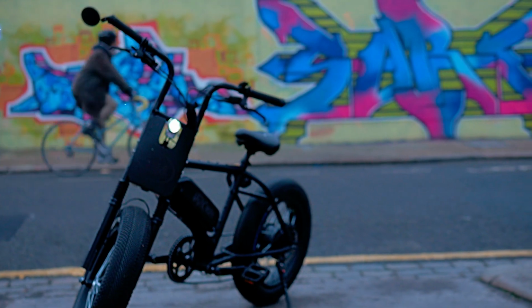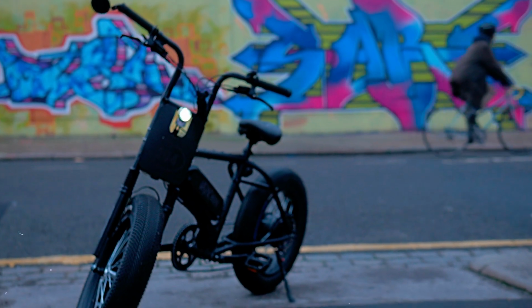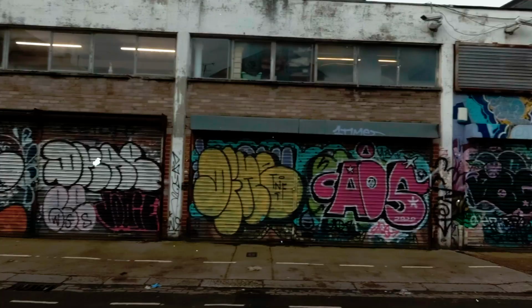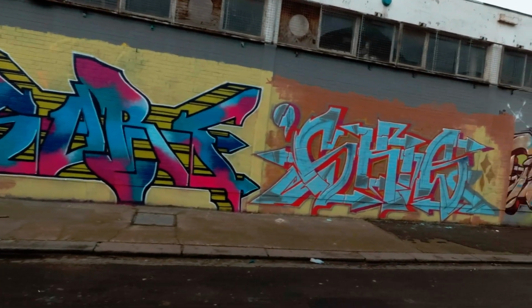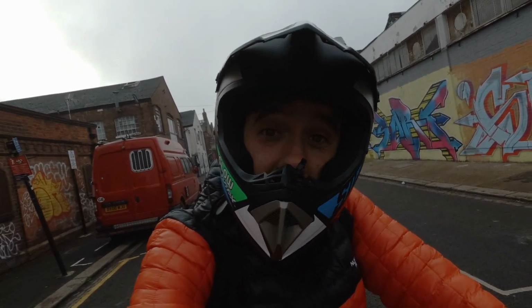This part of Tottenham has historically been a kind of poorer part, but it's definitely become quite a creative hub. But what a spot, so much potential for filming here. Okay, on to the next location. It's a lot different to this one.